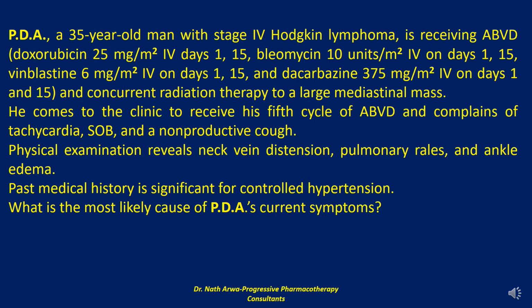PDA's presentation is fairly typical of doxorubicin-induced cardiomyopathy, although he has no significant risk factors usually associated with congestive heart failure. The total cumulative dose of doxorubicin is the most clearly established risk factor for congestive heart failure. Patients, such as PDA, who are receiving bolus doses of doxorubicin at the standard 3-week interval face little risk of congestive heart failure until a total dose of 450 to 550 mg per meter squared has been reached.